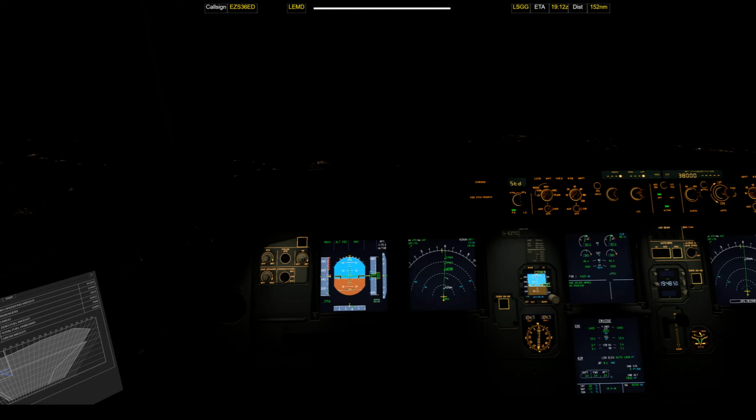Okay, let's keep an eye on things. I'm getting distracted because we're only about 30 miles out from top of descent now. I was kind of hoping this flight was going to be a daytime one, because you'll just have to trust me, it's a nice approach into Geneva, okay?